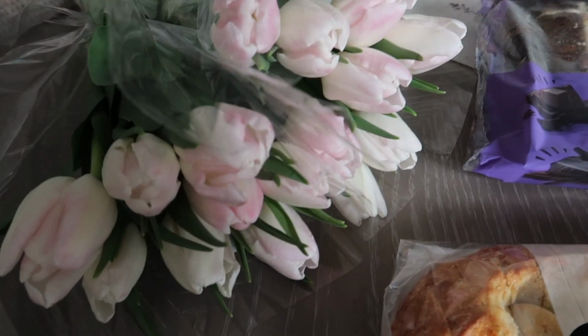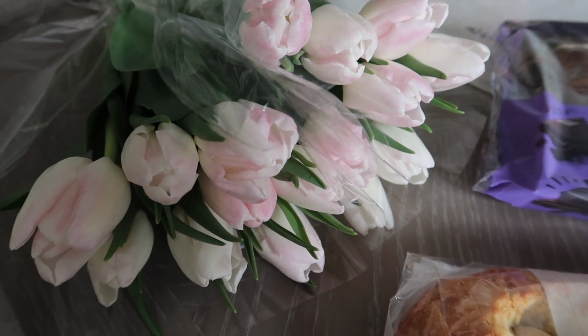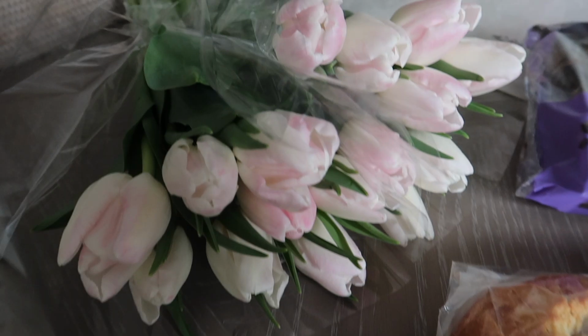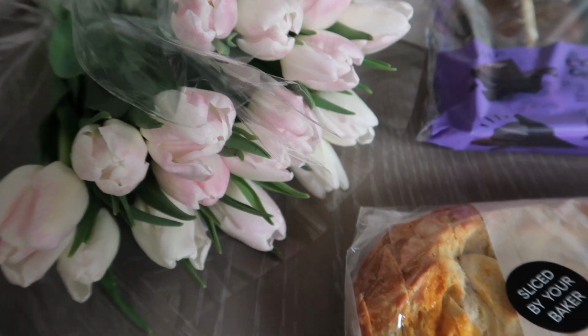Look how pretty these tulips are. I thought they were so stunning, and they were only £3.50 per bunch, so I got two of them. I just love how they're white, but they've got a hint of pink in. So pretty. I'll be popping those in a vase later today.